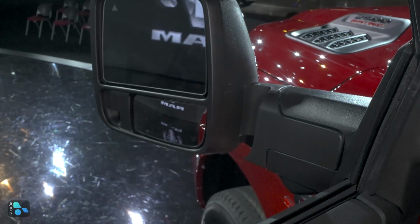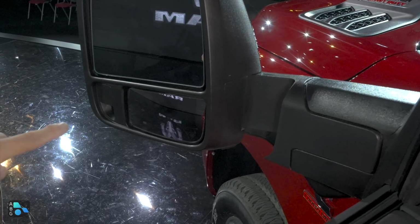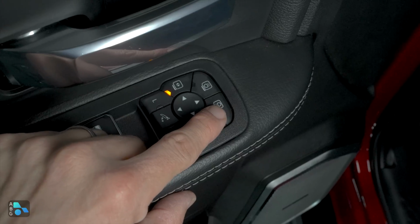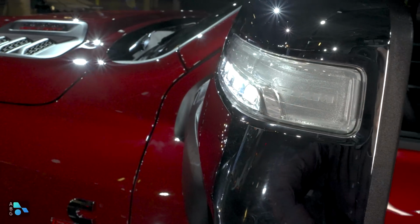I really like the way they've done this design and the ability to not just electrically adjust the larger portion of the mirror, but also the small one below. The other 2 buttons, as you'd expect, those are lights. So we get a light that shines down and to the back and a light that shines to the side. And that would be this one right here, and of course the lights I showed you earlier on the side.